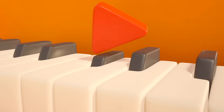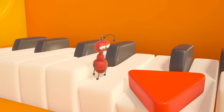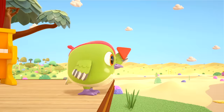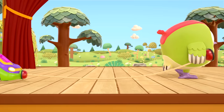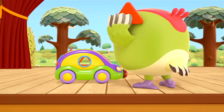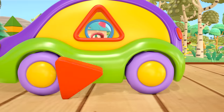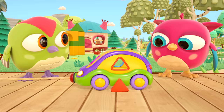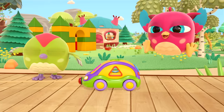What's this? The ants have got hold of something again. That's our triangle, ants. We should put that in the car, too. Peck Peck, you have a go. No, you need to put it in the triangle-shaped hole. Yes, that's the one. Well done!